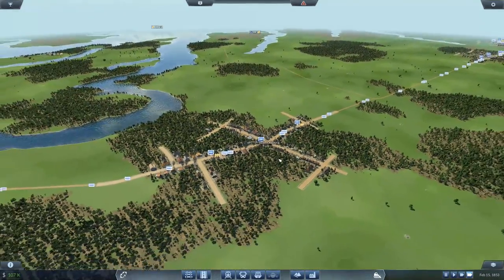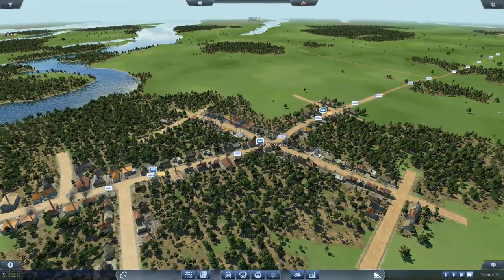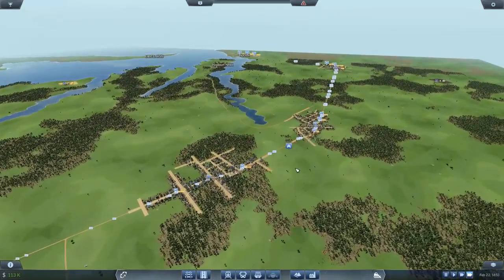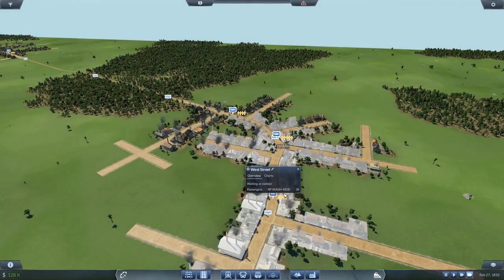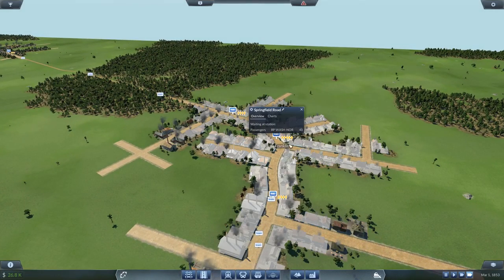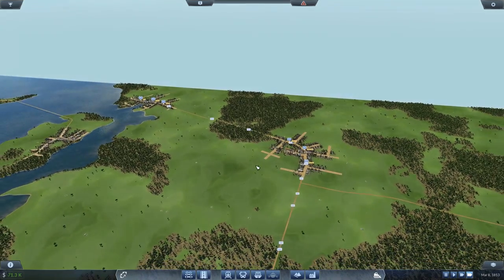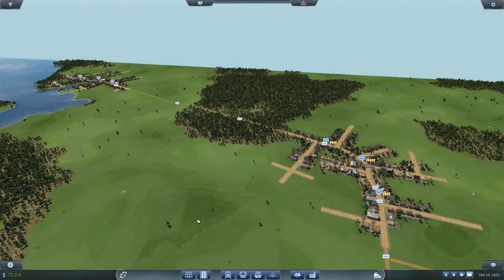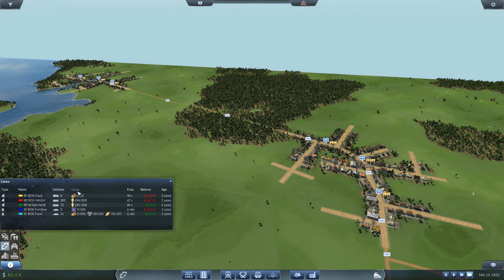Let's go and have a look down in Fredericksburg. 29 passengers waiting. And it's the same story all along the line. Down here in Franklin, we've got 35 passengers waiting, 43. So I'm expecting that this line, I think we need some more stagecoaches on this line. But I guess we'll see. Let's just have a little look. So, yeah, we're running at capacity.